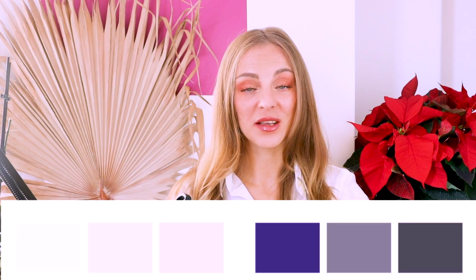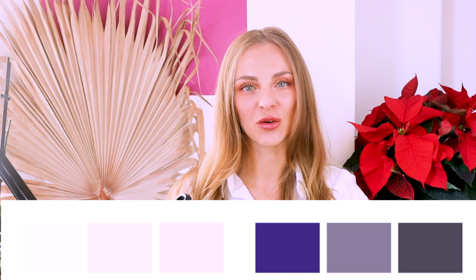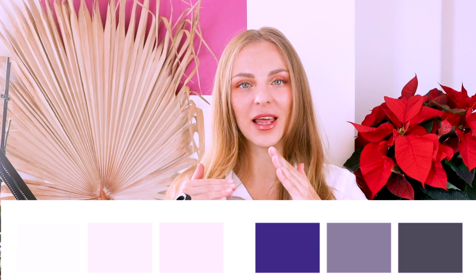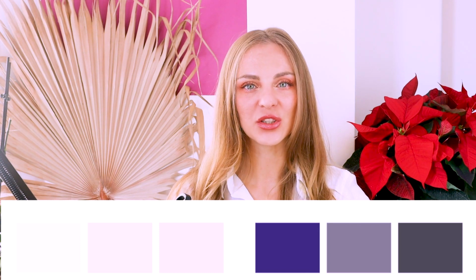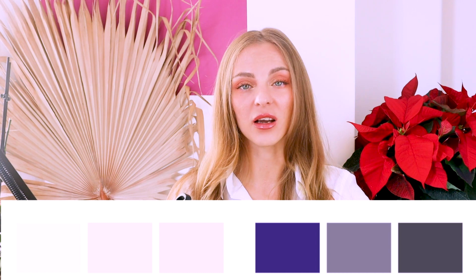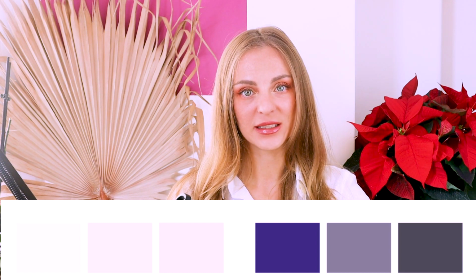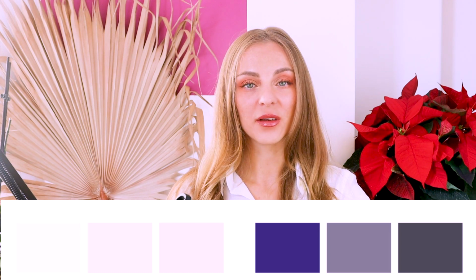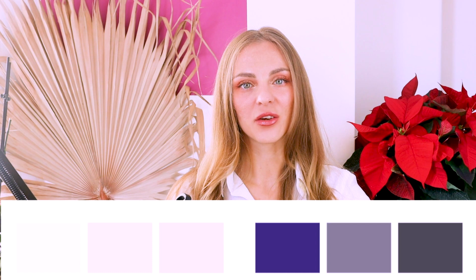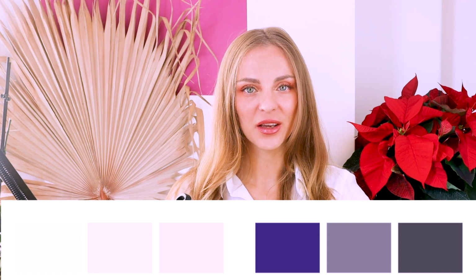Styling for bright winter color palette. Neutrals. When it comes to neutrals in the bright winter color palette, it's always very contrasting and almost like the colors are clashing into each other. You still may use light colors, but you'd rather mix them with darker tones. After all, winter is darkness and brightness at the same time.